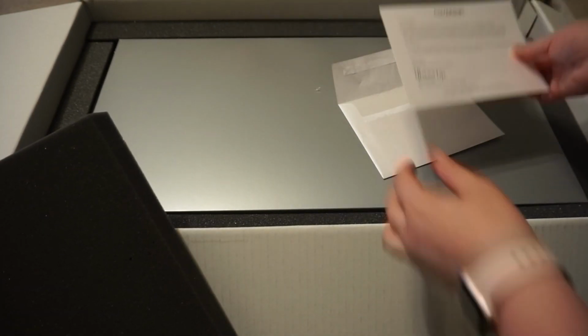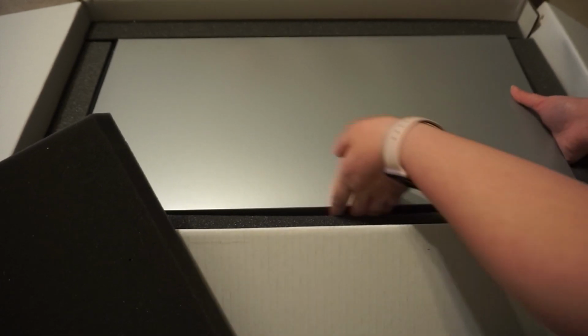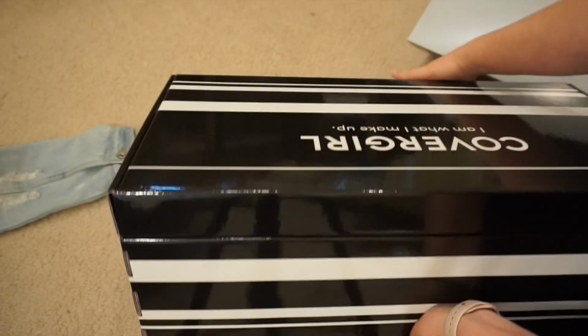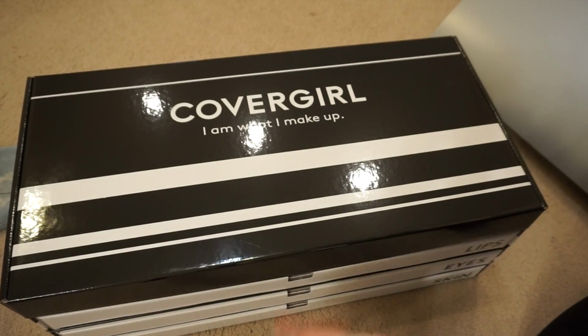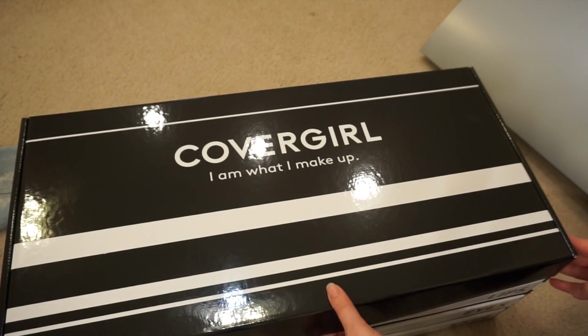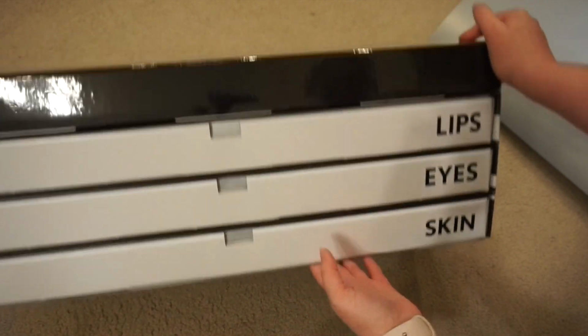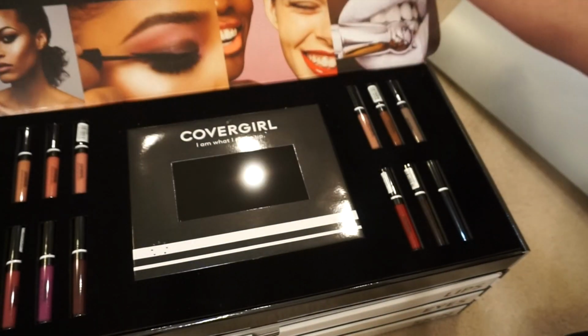I'm so excited. I could cry right now. Oh my god. So I'm just reading the card they sent me. I don't know what all this is going to be. Oh my gosh. Oh my god, I could cry. I'm gonna cry. No, don't cry. Are you serious? I'm tripping out right now.